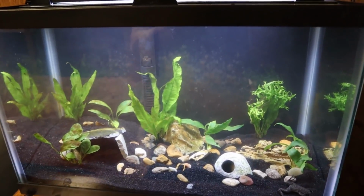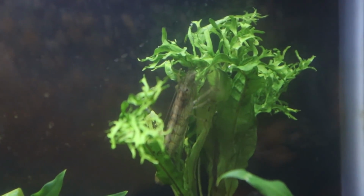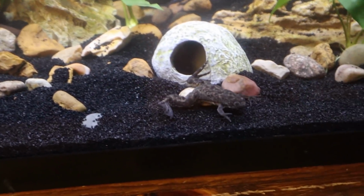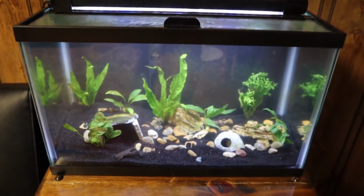And there it is, all the plants are in, all the rocks are in. And if you look real closely at that new Java Fern, you can actually see Woody chilling up in there. And then we got Frankie up here cruising around. And this tank is back to looking good.